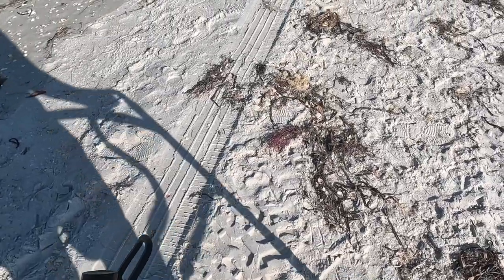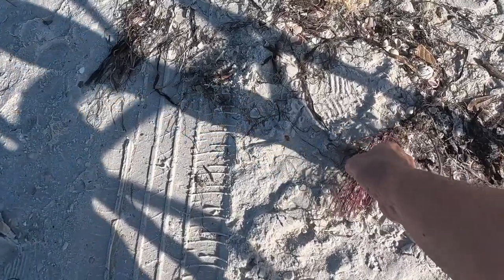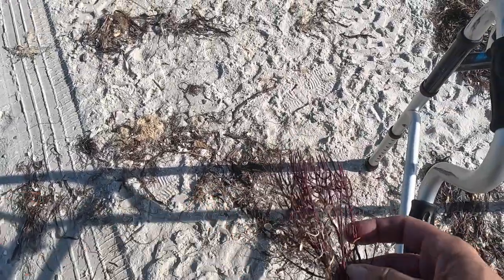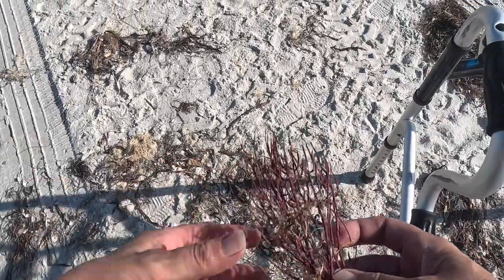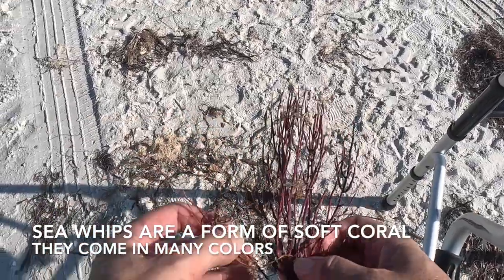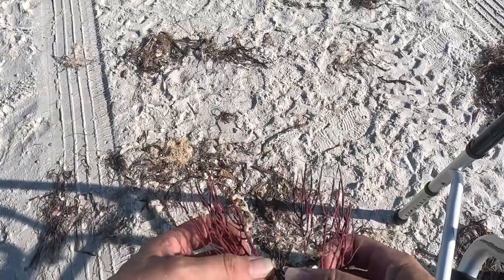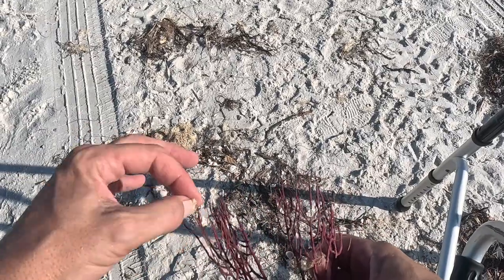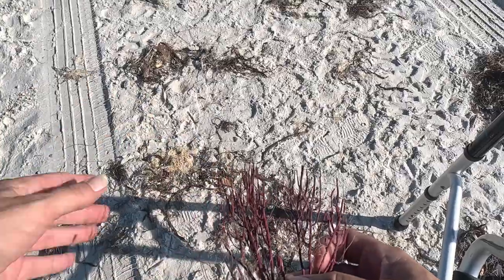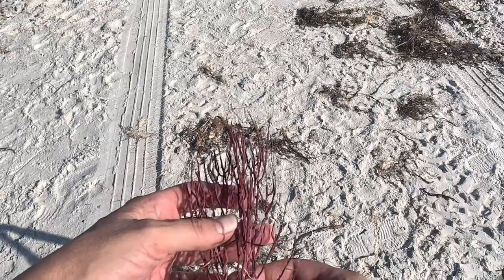Wow, don't know how I missed this on the way through, but that is a sea rip and a cute one. Got a little bit of stuff in there to pull out, but still, look at that beautiful purple color. That's lovely. All right. Yeah, that's a pretty nice one. That'll be gorgeous in a shadow box.